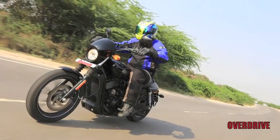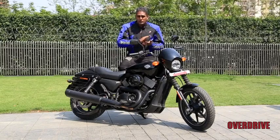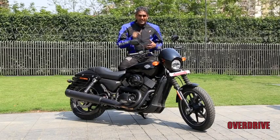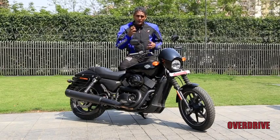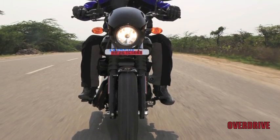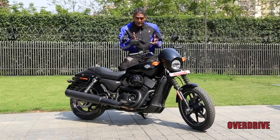Now typically Harley-Davidsons have this heavy sort of ride quality that more or less causes the road irregularities to disappear by the sheer weight and mass of the motorcycle. This thing is about 42 kilos lighter than a Sportster, so it's not going to do that. But what it does have is well-tuned suspension, and that allows it to actually absorb a lot of punishment before it gets to the rider. I was actually quite surprised by that.